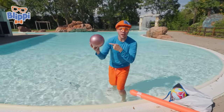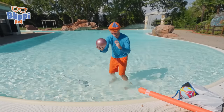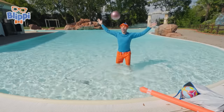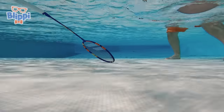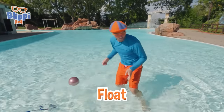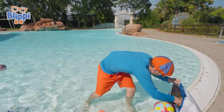Let's see if this ball is dense and will sink, or we'll see if it'll float. Here we go. 1, 2, 3. Woohoo! Whoa, check it out. It floats. Woo! Whoa. Let's see what else we have. Whoa, look.